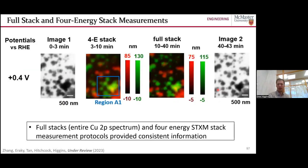So here's a typical example of a result that was obtained. This one was just at 0.4 volts versus the RHE. Here's the microscopy image that comes out, and this allowed us to look at a particular region of the catalyst where, as we would expect at 0.4 volts versus the RHE, we saw a mix of copper 1+ oxide and metallic copper. This is a result from the four-energy STXM stack measurement. This is from the full stack measurement. And we found that the results between the two were quite similar. So we found this four-energy stack measurement was actually pretty good at accelerating the rate at which we could collect data that had useful information in it.